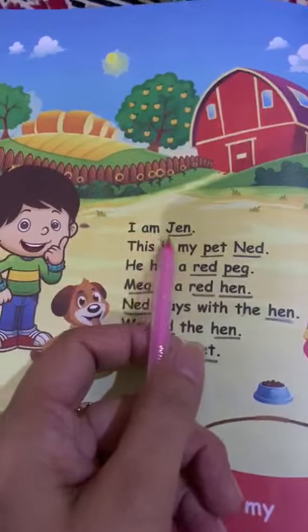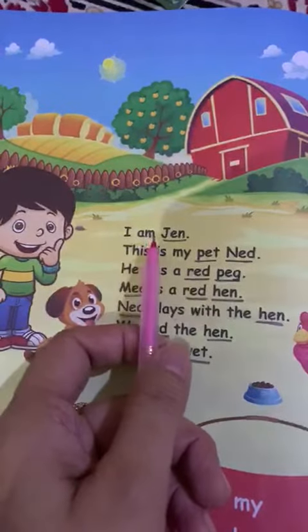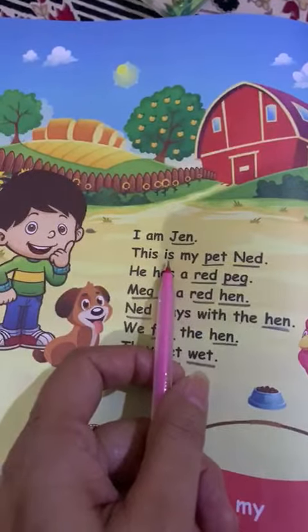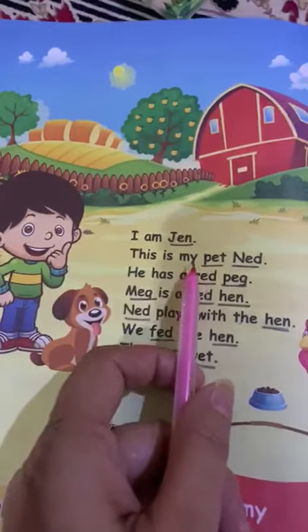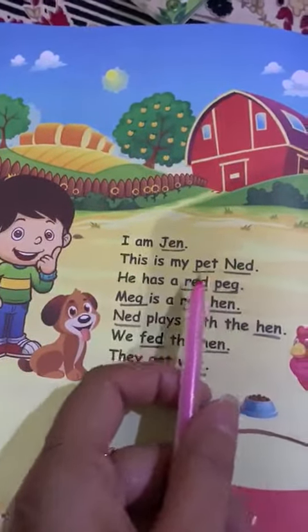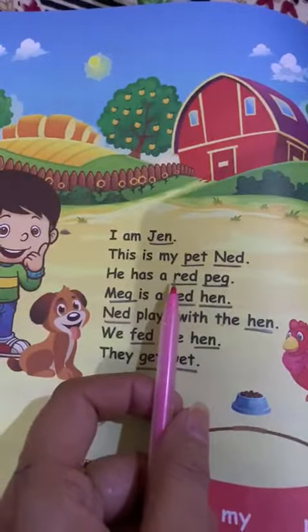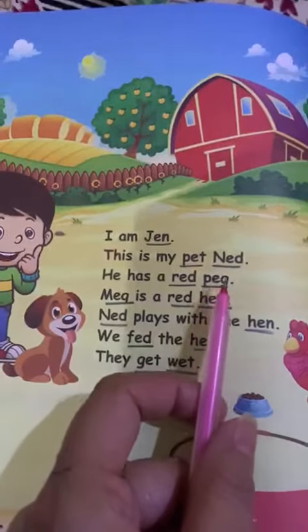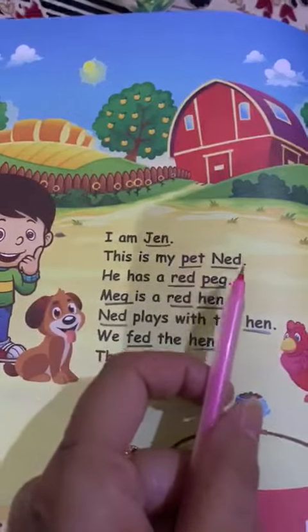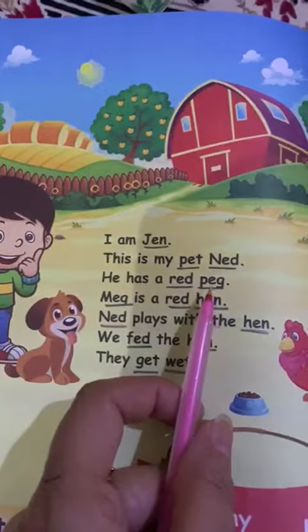I am Jen, full stop. I am Jen. This is my pet Ned, full stop. He has a red peg, full stop. This is my pet Ned. He has a red peg.